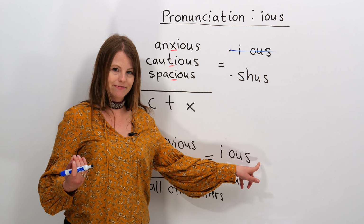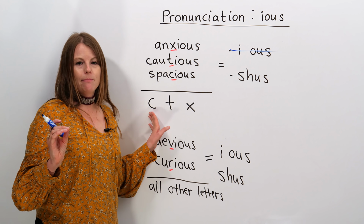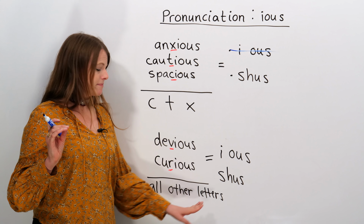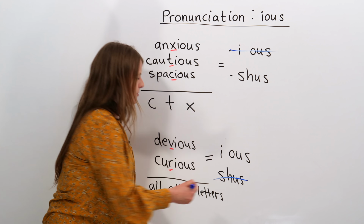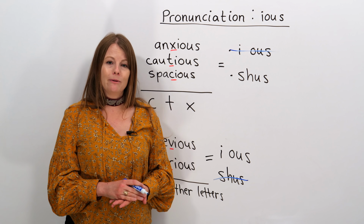Why are we not saying it like "shus"? Well, it's because the letter before the I is not a C, it's not a T, and it's not an X. So this is the rule for all other letters. So the ones you really need to pay attention to are the C, the T, and the X. If it's a different letter, we pronounce it as "eus." Okay, so that's a lot, but now we are going to practice. And this is an important lesson because if you realize that ious can be pronounced like "shus," this can help you with your spelling. You'll start to notice patterns, and your pronunciation will become a lot better.